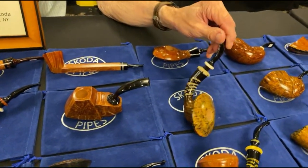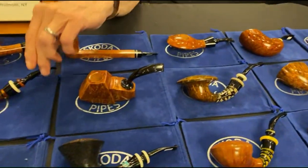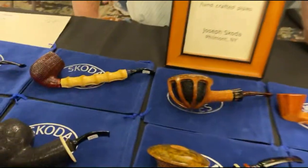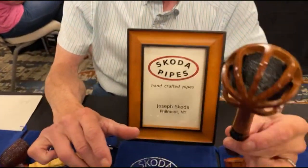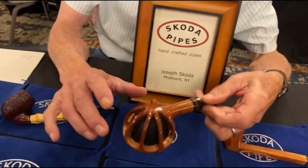Wow. People here are saying that it's just beautiful stuff. Definitely very different than your usual. So that took two pieces of briar? No, this is all one piece. You took one and then kind of carved it like that. Just worked and carved on it.